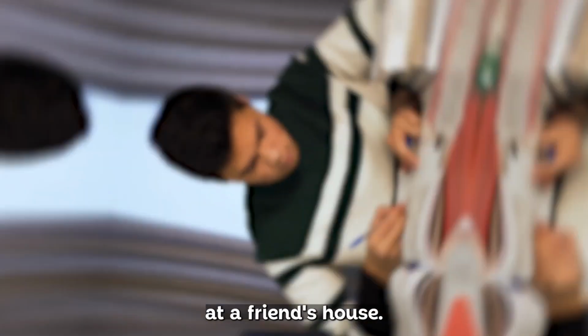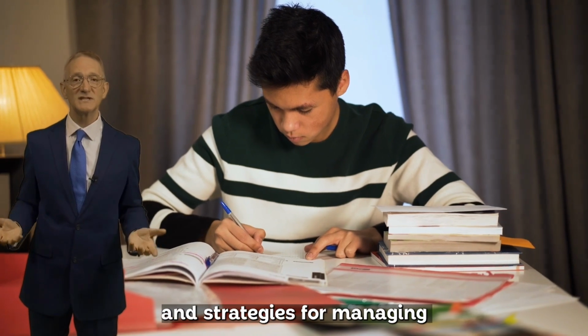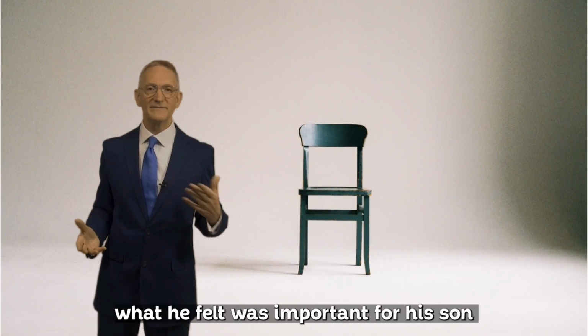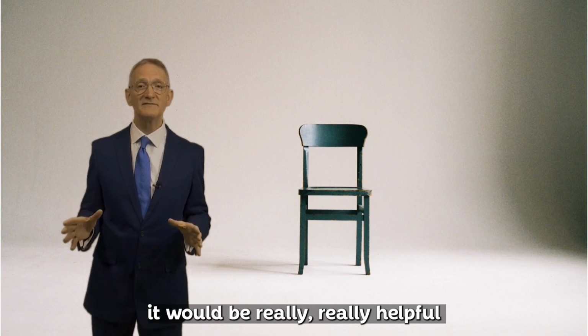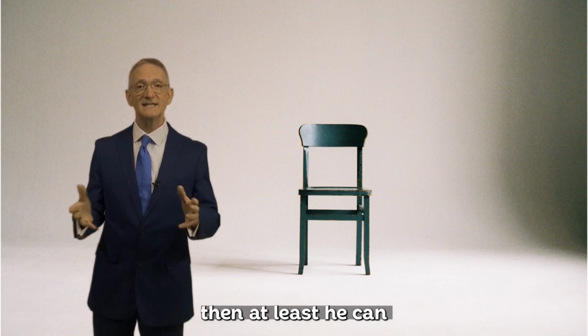friend's house. I was doing some work with my friend's 12-year-old son on spellings and strategies for managing dyslexia in school. When I asked my friend what he felt was important for his son to work on with me, he said, if you do nothing else, it would be really helpful if you could help him learn how to spell the name of the school, then at least he can log in on the computer.